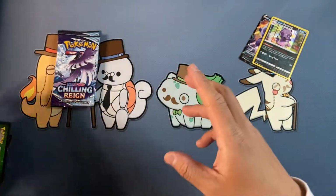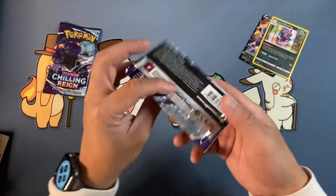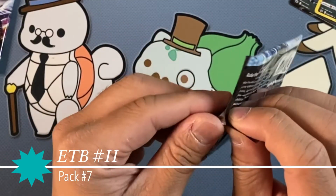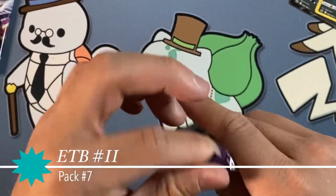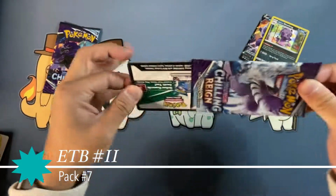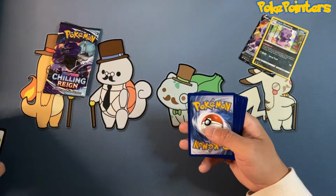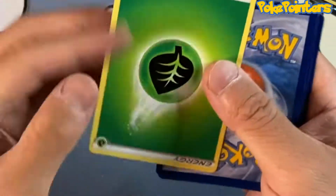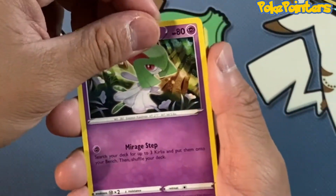Again, this is a very small sample size. I'm not pulling 16 or 1900 packs like Charizard's doing when they're pulling these pull rates, but I would expect something a little bit better, right? I can't even imagine pack battling here with anybody because I don't think I would win anything. I would just lose everything. We can do the reverse pack battle, and then I would win everything because these cards are just absolutely abysmal. So let's try it here.